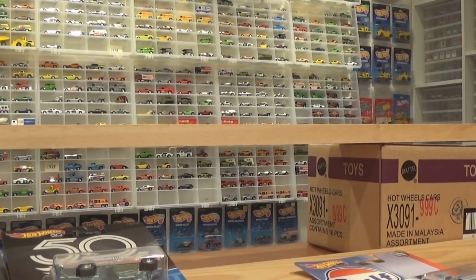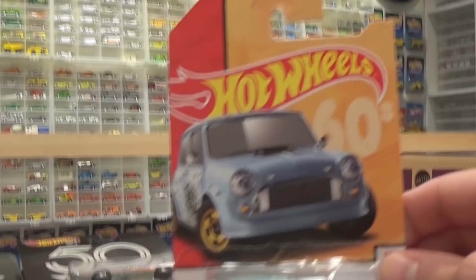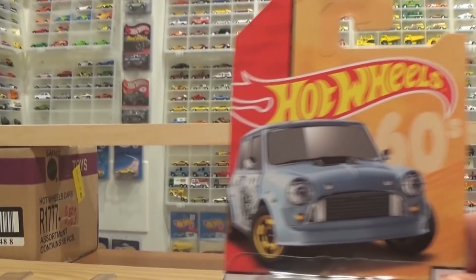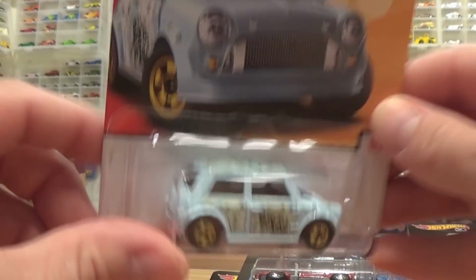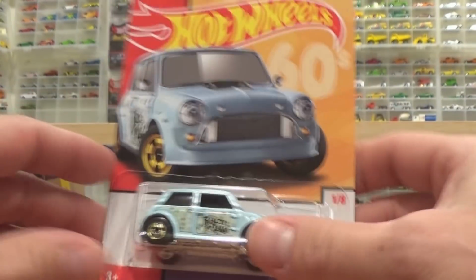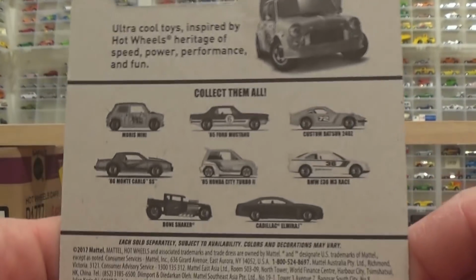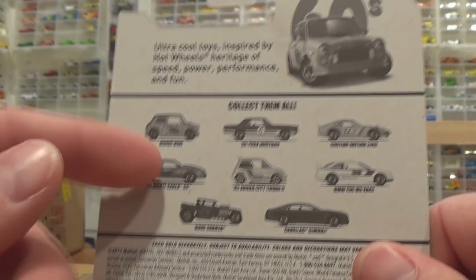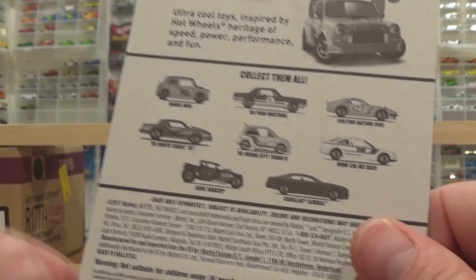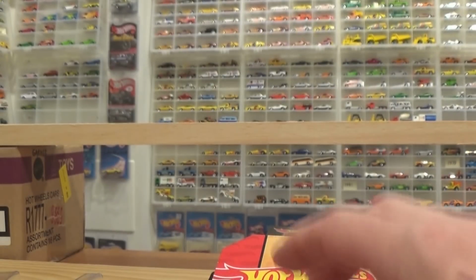So that is those, and then finally we'll just take a quick look at these Decades cars. Whoops, just about knocked the camera over. Probably going to end up opening these up, but I won't for now because I still have to sort out where they're going to go. Little Morris Mini, you've got the full set on the back, which is nice when you're in the store and you're not familiar right away with the set. At least you can see which cars you're getting, which cars you're missing. It's nice when Mattel does that.